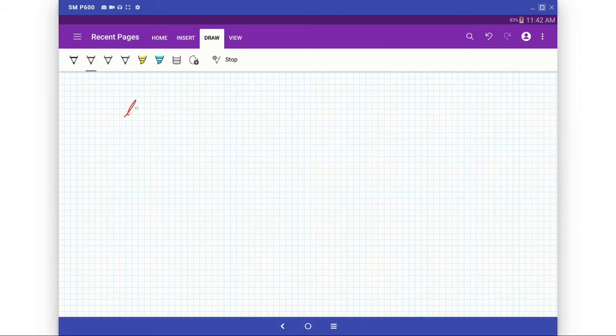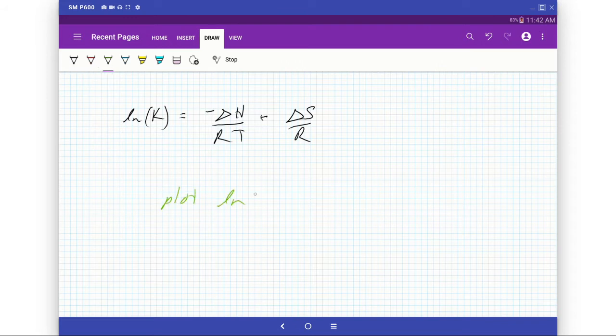And so that equation was, natural log of the equilibrium constant K is minus delta H over RT plus delta S over R. And so when you plot natural log of K versus 1 over the temperature, what you get as a slope is negative delta H over R, and your intercept is delta S over R. So plotting natural log of K versus 1 over T gives you slope and intercept from which you can calculate the enthalpy of solution and the entropy of solution here.